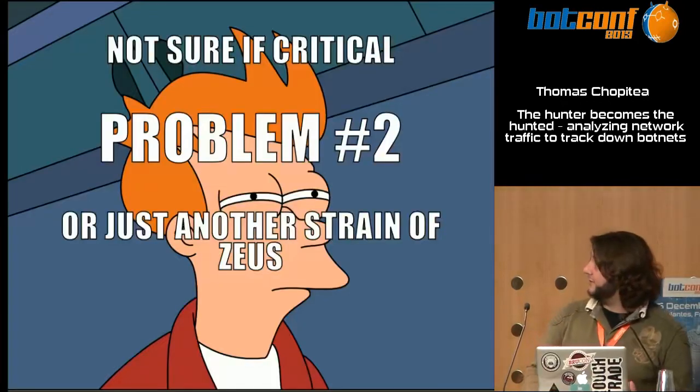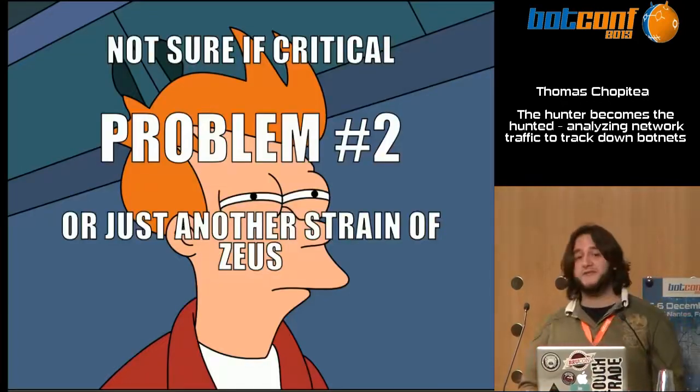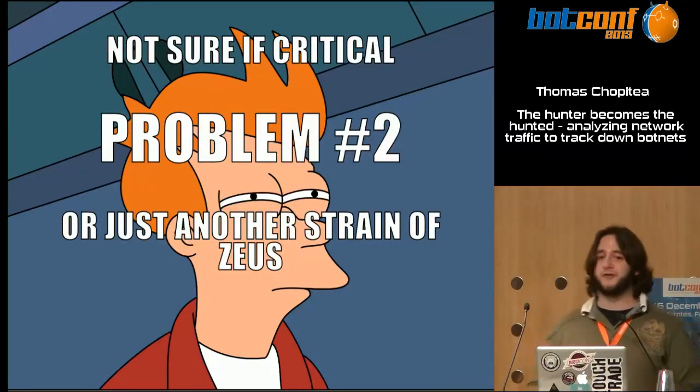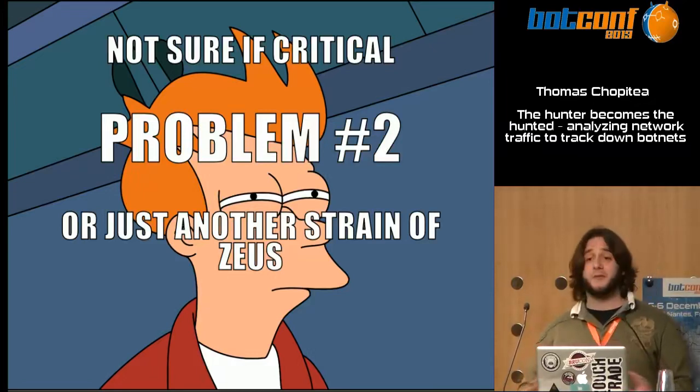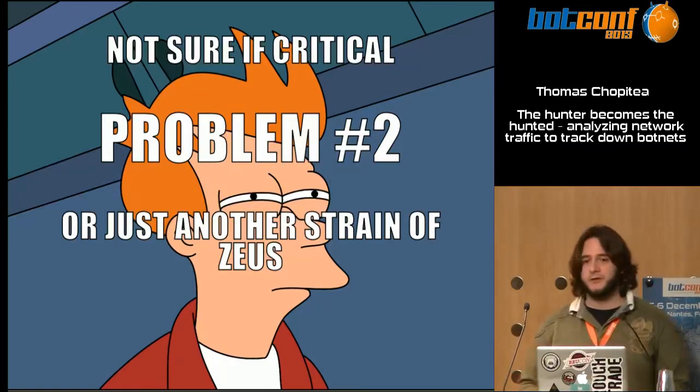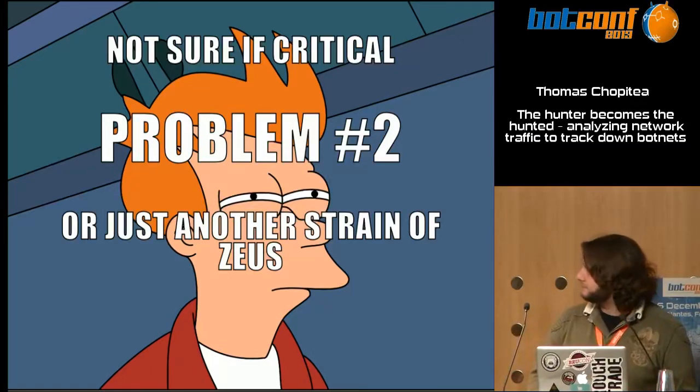The second problem I have is that when we receive malware, we're not sure if it's really critical malware or if it's just another strain of Zeus or Citadel or something that may or may not drop something more important like CryptoLocker, which could be a really big threat.